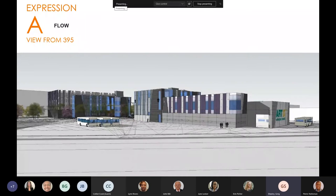You can see that having the vertical oriented metal panels and screening also allow us to incorporate photovoltaics in a similar rhythm and pattern on the facade. And seeing that from 395 shows that Arlington is really paying attention to the sustainability of the project. And having a solid mass on the bottom where all the buses are going to be located provides a resilient material.